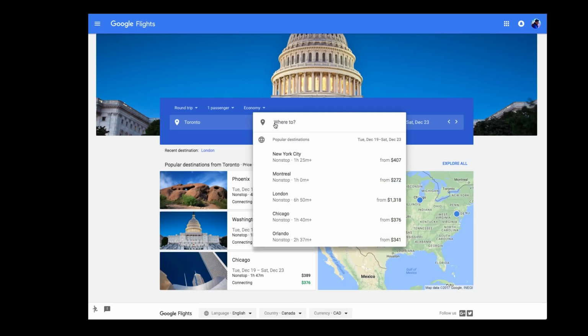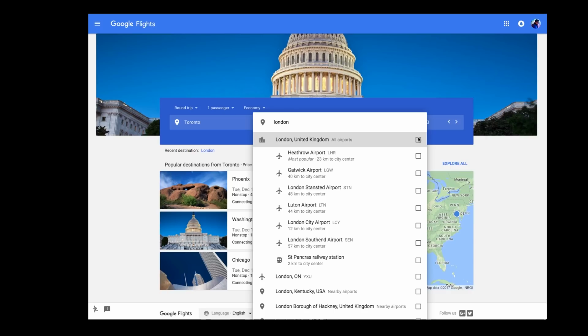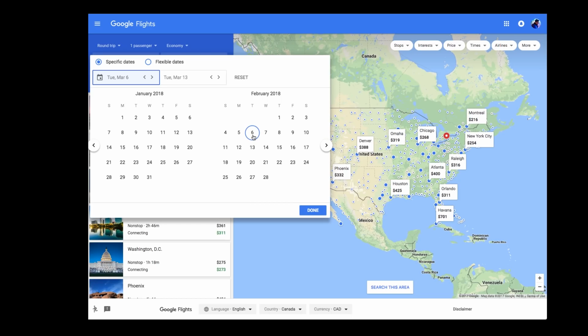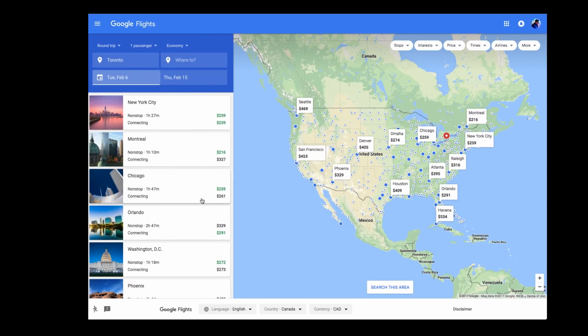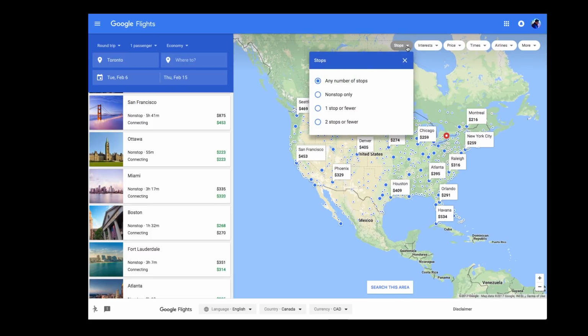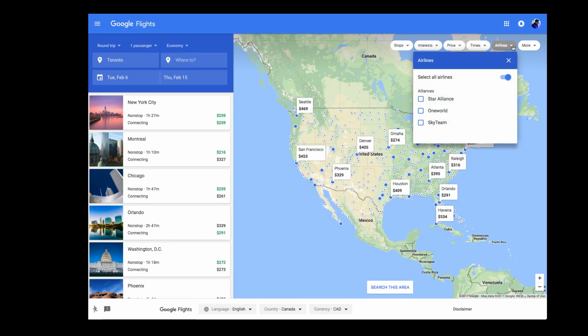Let's say that you know your destination, but your dates are flexible and you want to find the best fare. Well, you put in your destination, and if you look in the calendar, you can see how much the flight would cost if you were to book today. On the other hand, if you know the dates you can travel, but you don't know where you want to go, just put the dates in and Google Flights will suggest some destinations. You can even filter your results based on the type of travel you want to do, the number of stopovers, your price range, or the airline you want to fly with, if you collect loyalty points, as you should.